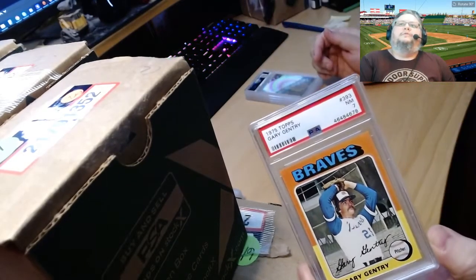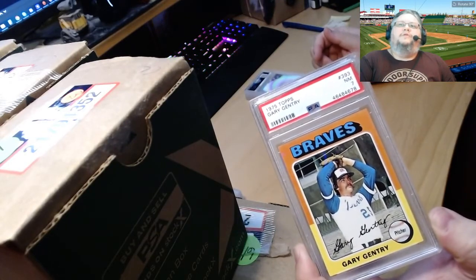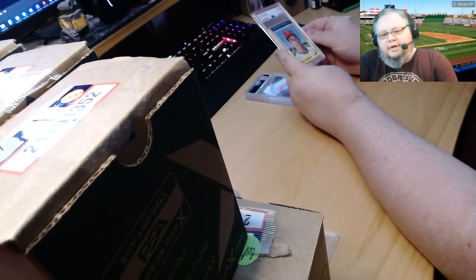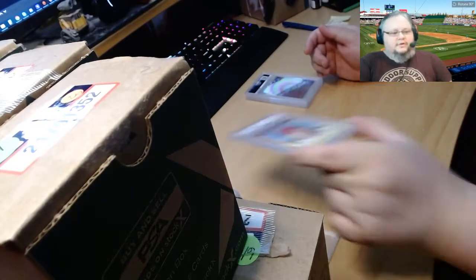But the only time I ever submit these is when I think they've got a shot at a 9 or a 10, because I'm not currently going after the non-mini variation of 75. That's a really beautiful looking Gary. So, oh well, sometimes you don't win. That's a 7 again. Same situation, kind of disappointing, but it is what it is.